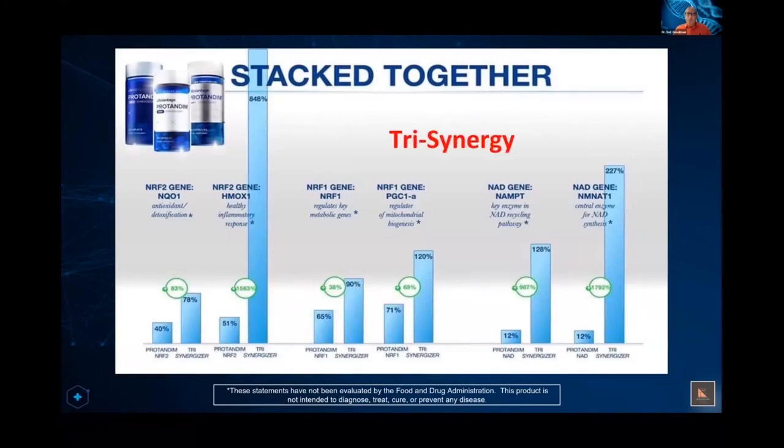Okay, I want to make just a few final points before I finish. You've learned a lot, but now for the icing on the cake. If each of those things does such a good job, what happens when you take them together rather than individually? Well, NRF1 is increased 69% more with all three synergizers present than when NRF1 is used by itself. NRF2 is activated to levels that nobody has ever seen in the history of nutrigenomics, to the tune of a whopping 1,563% above the baseline use of NRF2 alone.